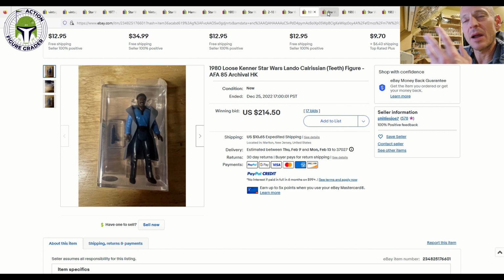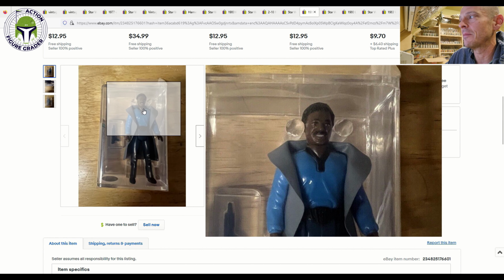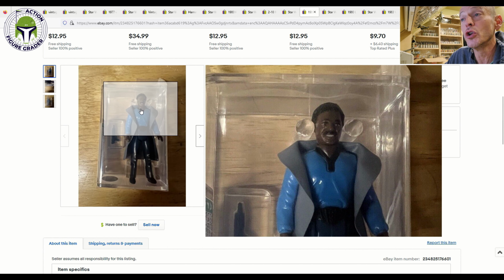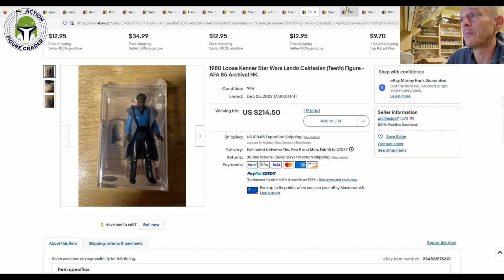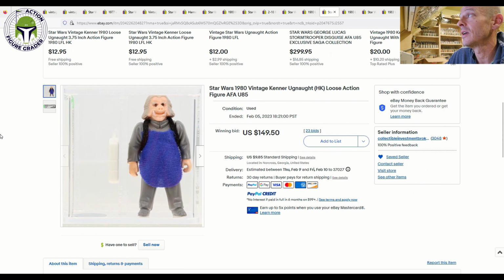So again, that might be attributed to the uncirculated designation, but in my opinion, my experience has been the teeth version of the Hong Kong usually sells for quite a big premium versus the no teeth Hong Kong Lando. But in this case, that was not what happened. Next up was an Ugnaught U85.